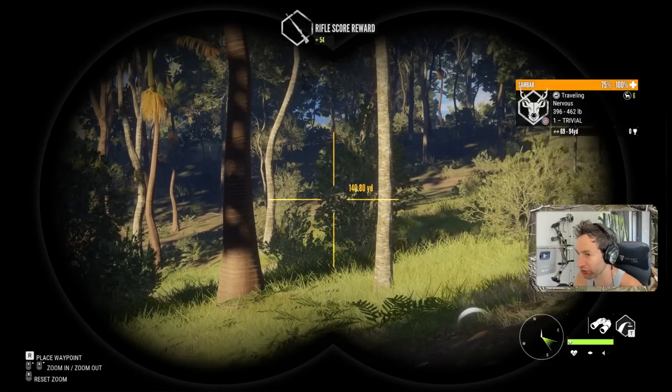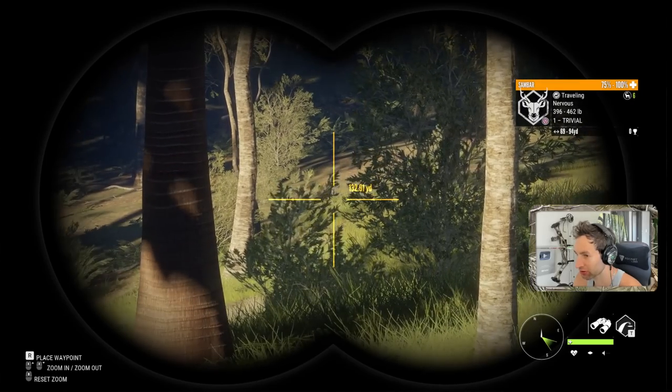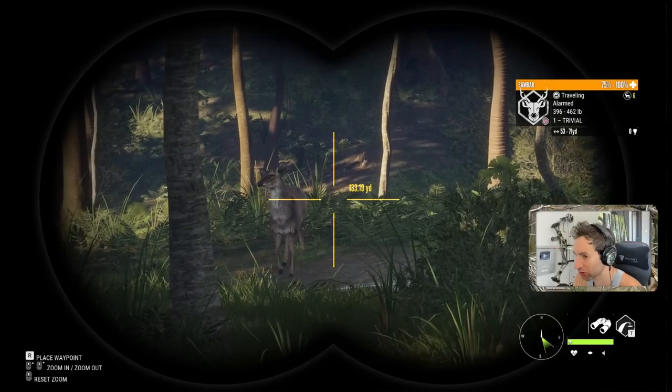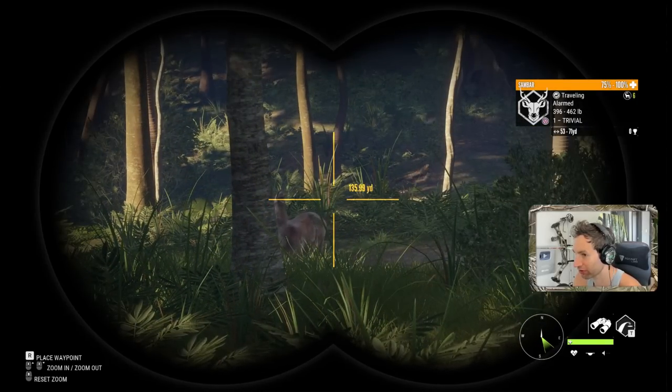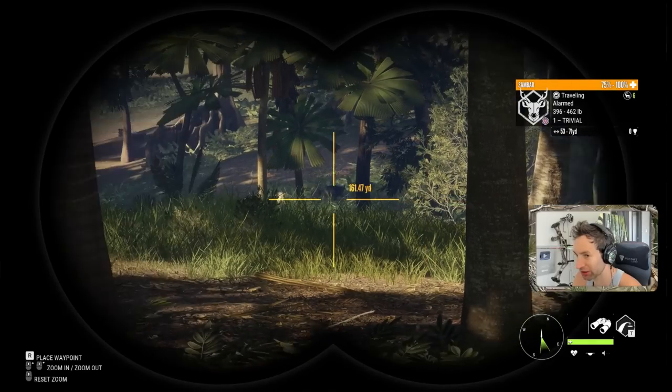No way, our first sighting of a sambar deer. It's only a female, but that means there could be a male somewhere nearby. Oh, I think I see one. Oh my God, I saw a rack. I definitely saw a rack. That means there's a male.